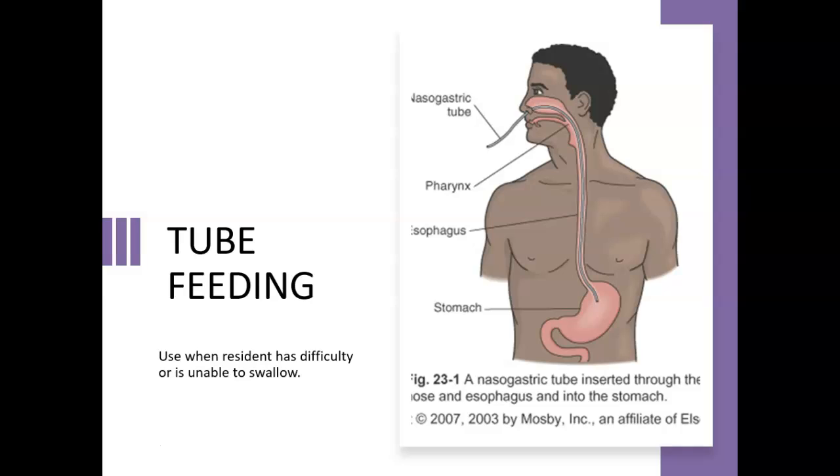Tube feedings, used when a resident has difficulty or is unable to swallow. A nasogastric tube inserted through the nose and esophagus and into the stomach. You can see that where the tube has gone in through the nose and is stopped in the stomach there.